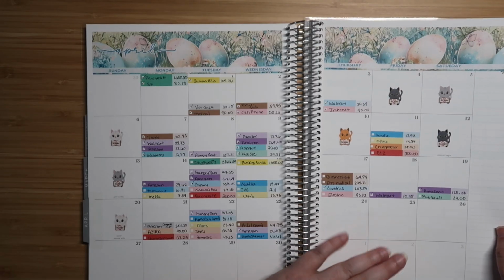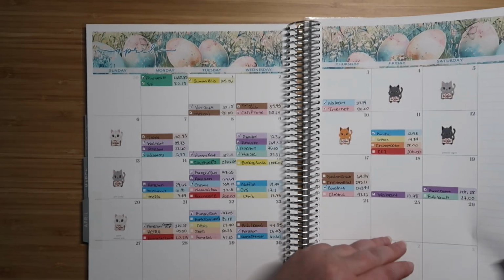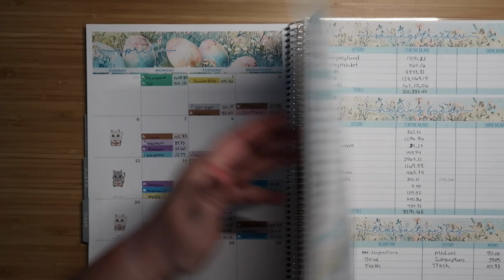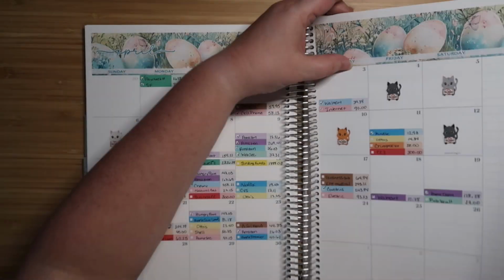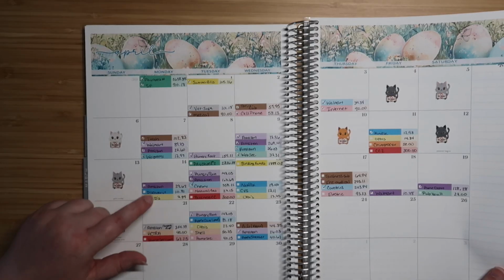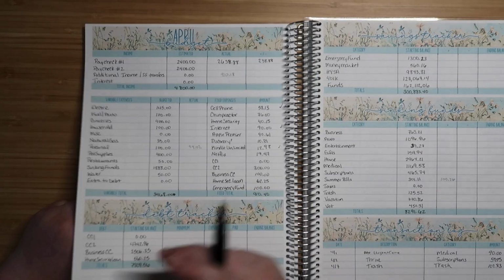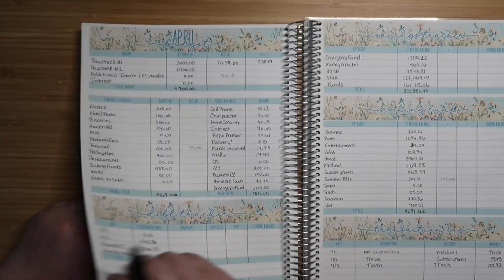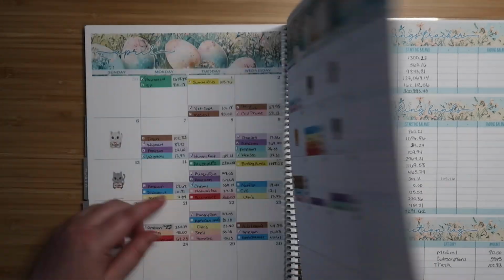Okay, so starting off with Kindle subscription, $12.98. I'll come back. I'm going to continue on with the blue ones. So Discovery Plus, $10.81. That came out. Netflix, $19.47.